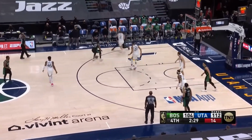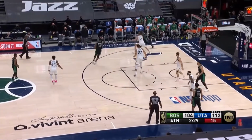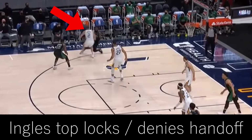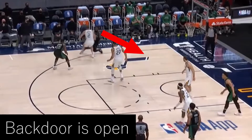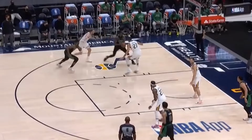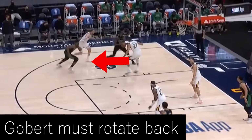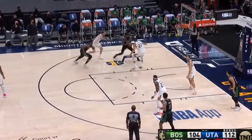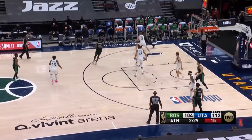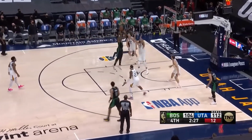Alright, this time we're going to look at a defensive play where Tristan Thompson tries to run a handoff with Jaylen Brown. But Joe Ingles is top blocking or denying the handoff, which leaves an open backdoor cut. In order to deny a layup, Gobert rotates to Jaylen Brown to cut off the drive. So Brown passes back to Thompson, but Gobert is able to rotate back to Thompson to contest the floater. This is a perfect example of how Gobert can effectively defend 2 players simultaneously, which he does a lot of.